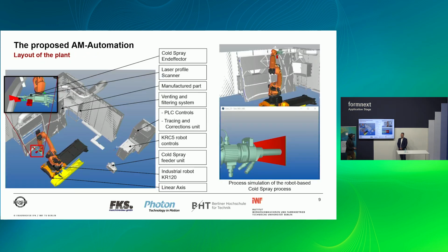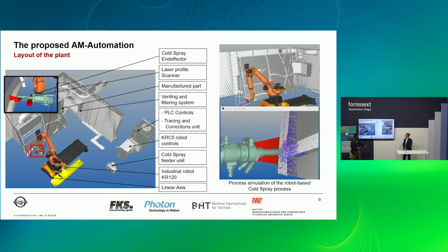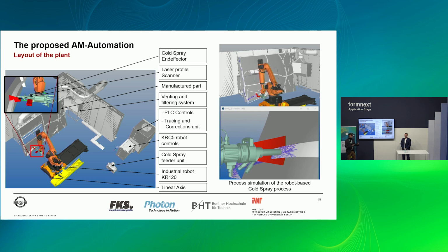Hopefully, it's not playing. No. Maybe you could, okay. So we have a rough understanding how a simultaneous application of the cold spray process with a scanning process could look like while being applied to that part. And in the result, we need that scanner to get an idea how the result looks like, what we have produced on that surface.